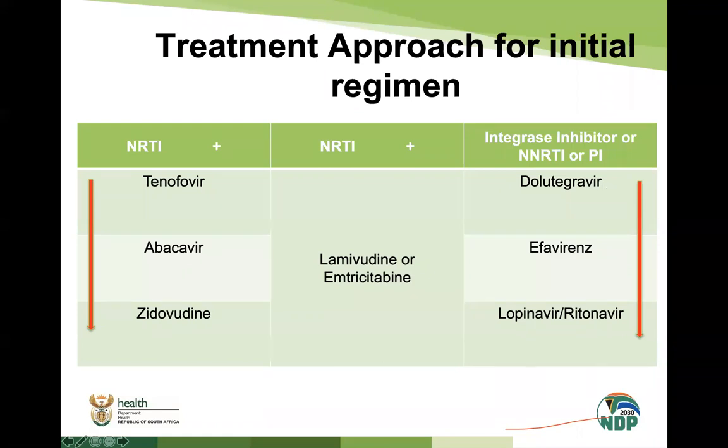We love this drug. It is good. It is potent, with fewer side effects, very potent in terms of the time it takes to suppress the viral load. It's got a high barrier to resistance, so it's a very good drug, right? And we want to make sure that 99.9 percent of our patients who are stable without any problems are initiated on tenofovir with lamivudine and dolutegravir, right?